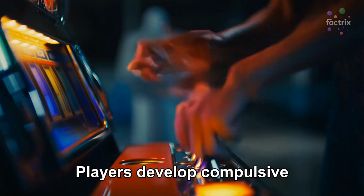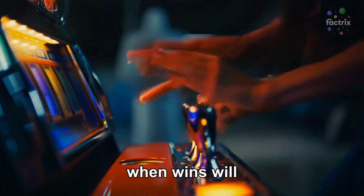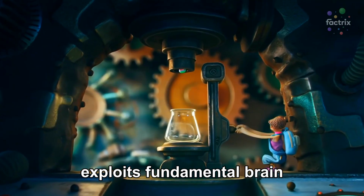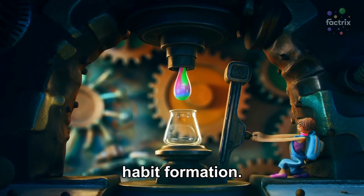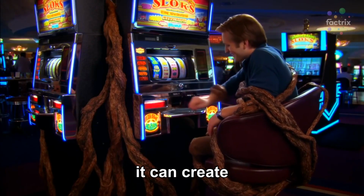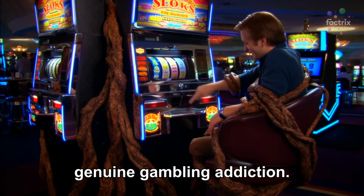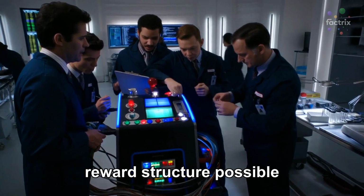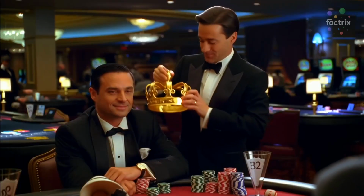Players develop compulsive playing behavior from the uncertainty of when wins will occur. The reinforcement schedule exploits fundamental brain chemistry to create habit formation. The psychological manipulation is so effective it can create genuine gambling addiction. Casinos knowingly employ the most addictive reward structure possible in machine programming.